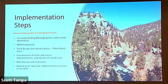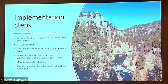So what are the overall next steps? There's a lot of them. I wish I could say that this was done, but this is just the beginning, folks. And so it'll take a lot of work and a lot of partners to get a lot of this done, starting with the pilot project. Funding. That's something that we'll continue to be diligent about, leveraging the existing partners and bringing in new partners. So NEPA evaluation.